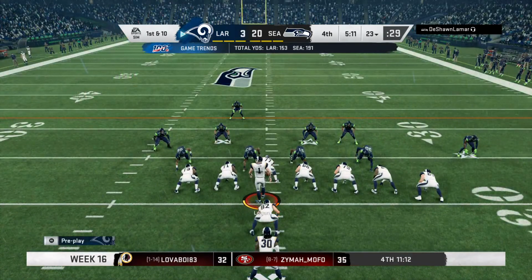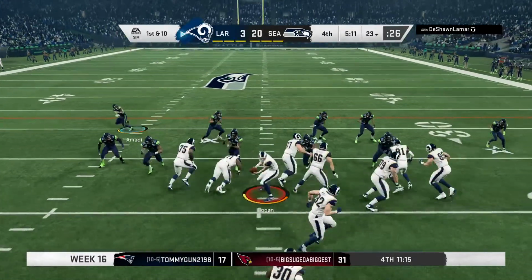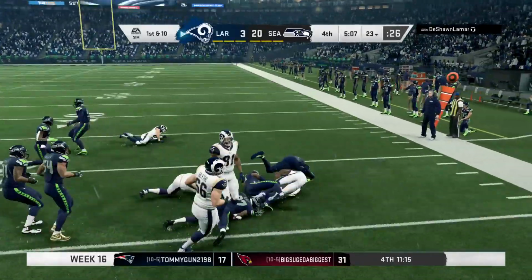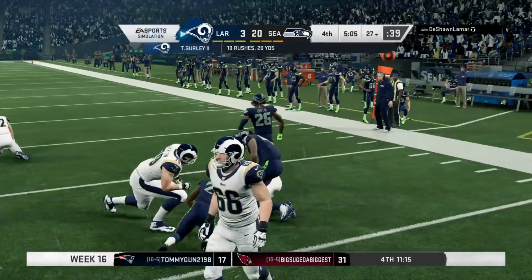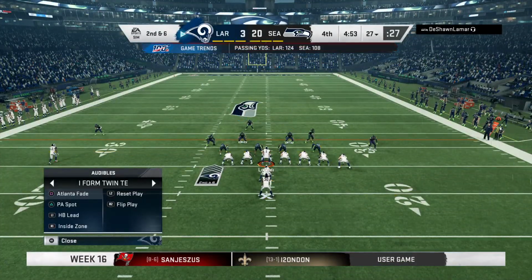Set to begin their next drive, the Rams offense at the line. They'll try and start the drive with Gurley. Takes this to the 27, give him 4 yards. Following the pickup of 4, here's 2nd and 6.